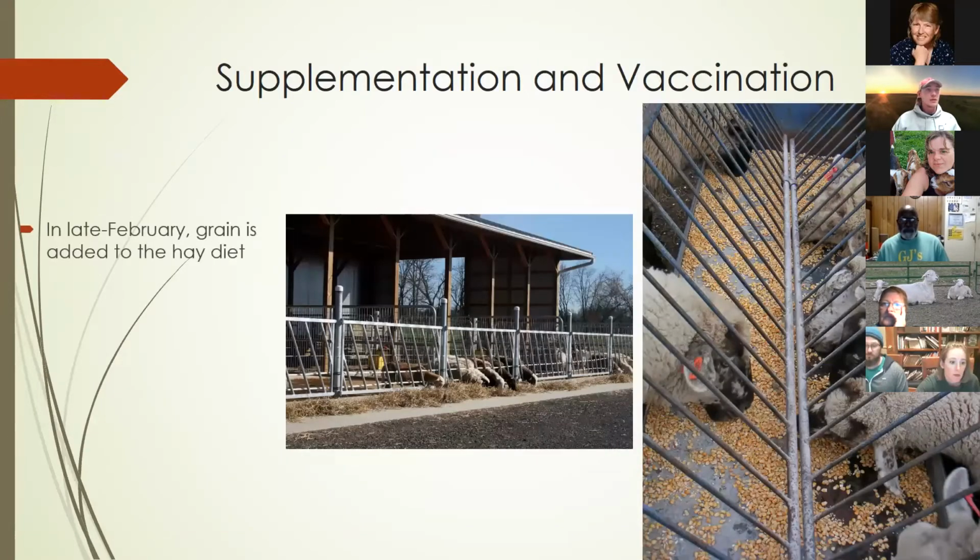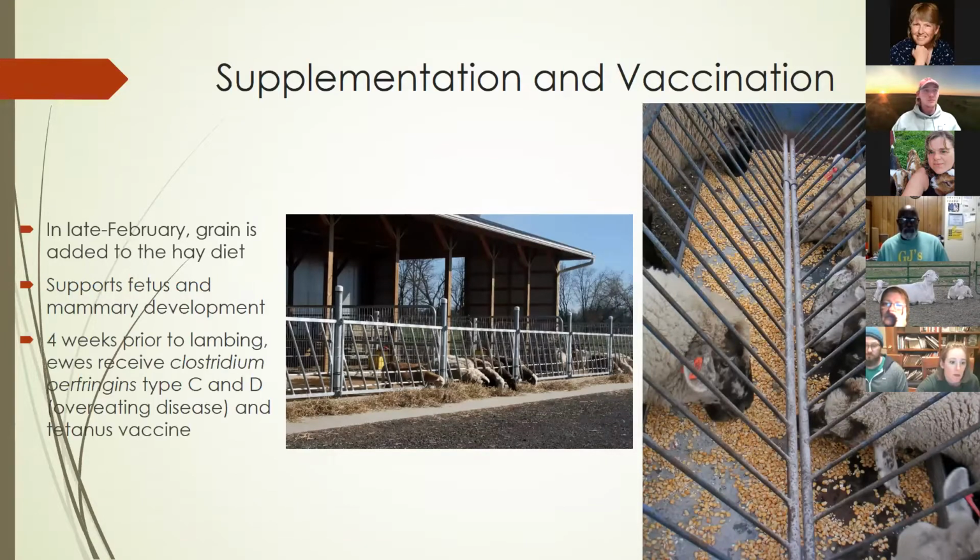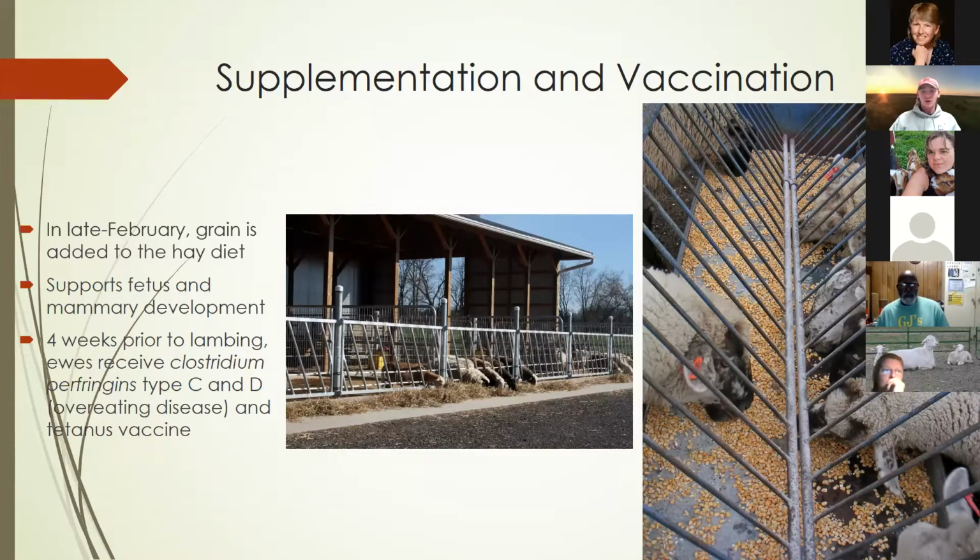So if we breed in the middle of October to November, in late February we may start adding grain to the diet. This increase in energy supports fetus and mammary development. And then 4 weeks prior to our lambing, as we'll talk about in a minute, that will be about the middle of March, we could give our ewes Clostridium perfringens type C and D, or overeating diseases, and a tetanus vaccine. That's so that those ewes develop antibodies that are then passed on to the lambs through the colostrum.